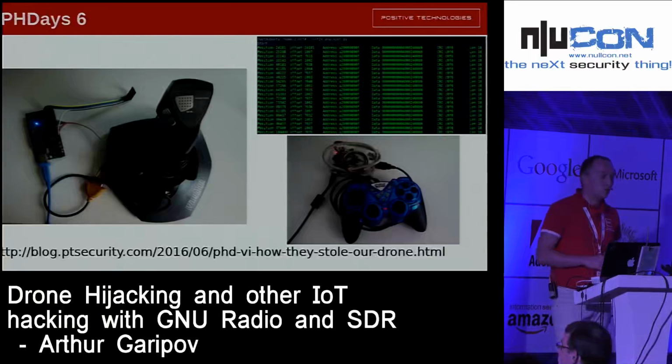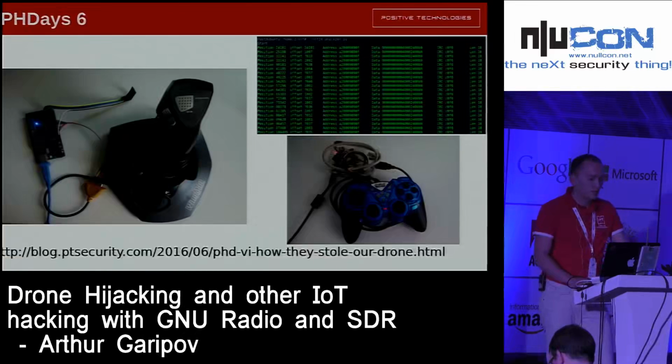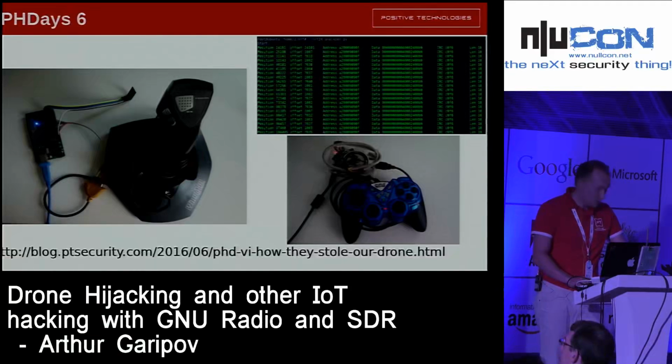At PHDays 6, we held a contest with a task to hijack a drone, and we got a winner. One guy solved this task, and he could steal our drone. By the link at the bottom of the slide, you can find a description of this contest. For this contest, we made two kinds of devices. One of them works on Arduino, and the other one, the remote control, works on Raspberry Pi. You can easily make your own universal remote control with these solutions.